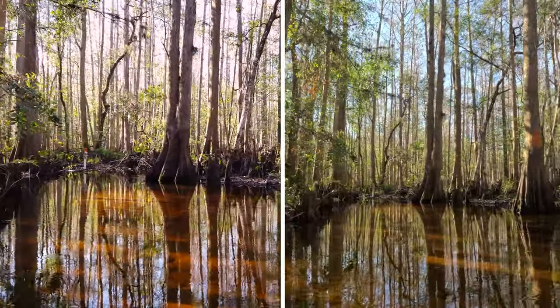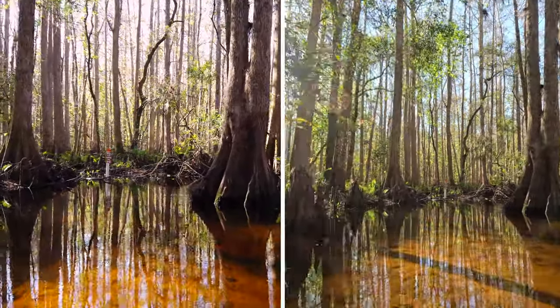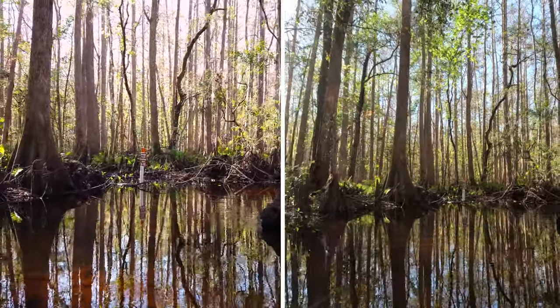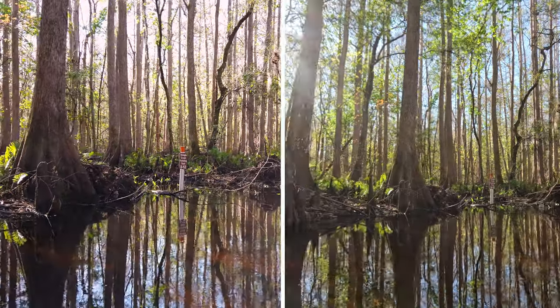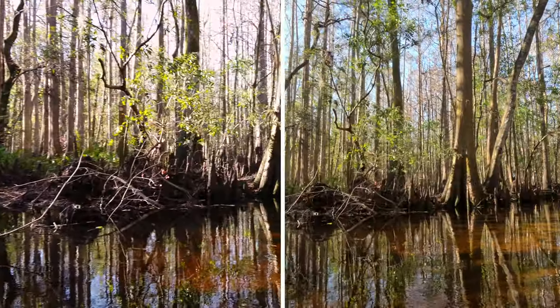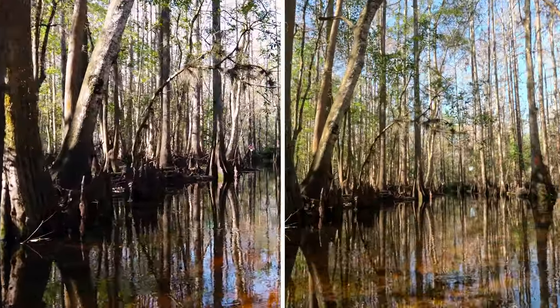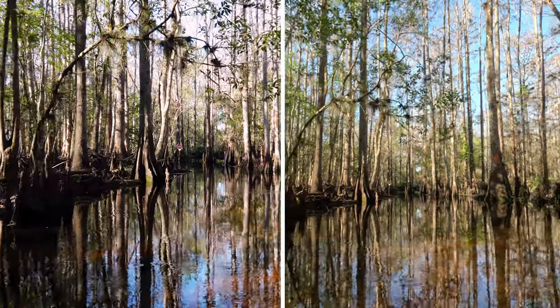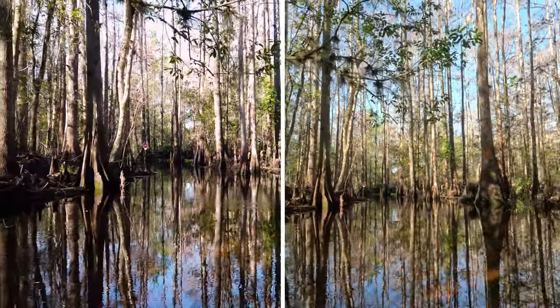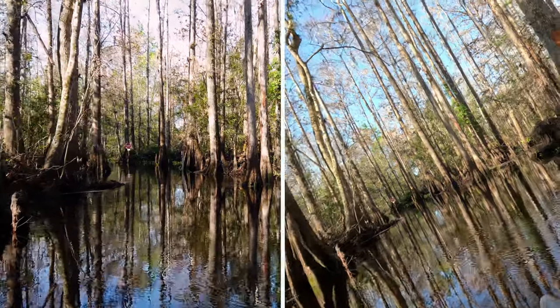Like a freaking angel on here. I know, I like it. Negotiates the turns very easy. And that's it. We're coming to the stop sign already.